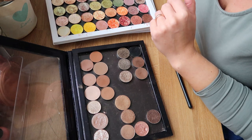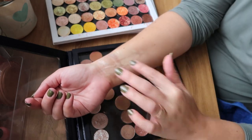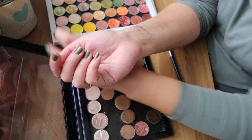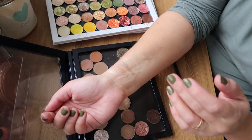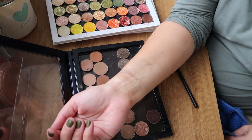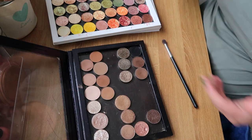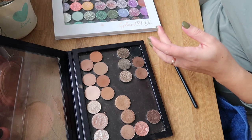Do I have any similar color here? I have a few right there, but it's much more yellow, for example. This one is much more pink, for example. Yeah, they're different. All different, also different. Definitely nothing here that is similar.